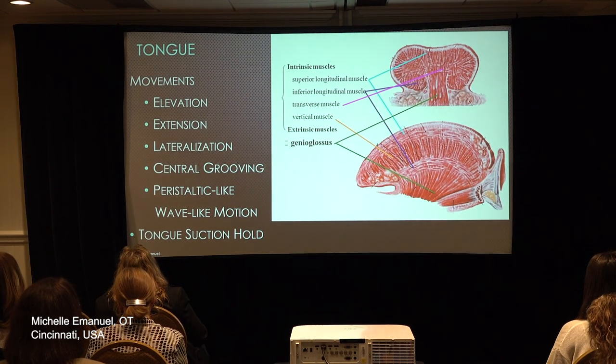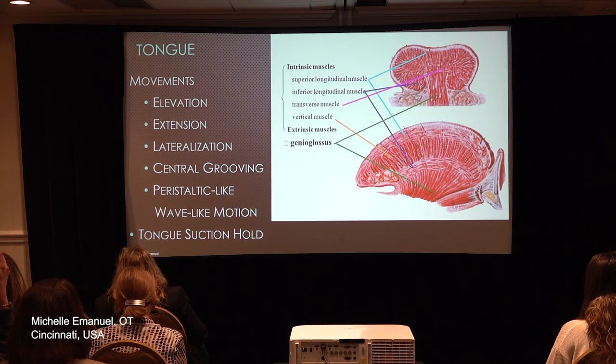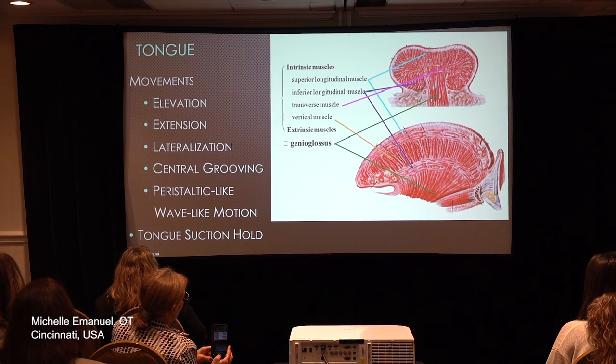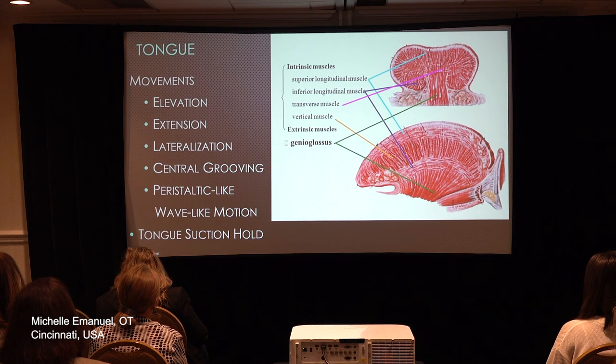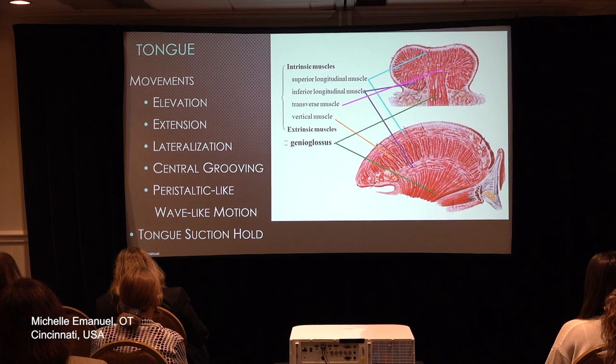All right. So the tongue itself has a lot of movements. We need elevation, extension, lateralization, central grooving. We need that wave-like peristaltic motion. And that, combined with the seals, is going to be able to generate pressure, intraoral pressure, that creates a vacuum. And milk follows the vacuum. Many of these babies, even if we work on their tongue function and we don't maximize their seals, they can't generate the suction component. So their milk transfer is very low. And also we need them to be able to tongue suction hold.